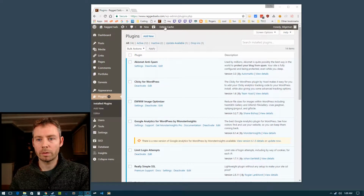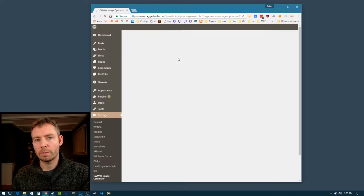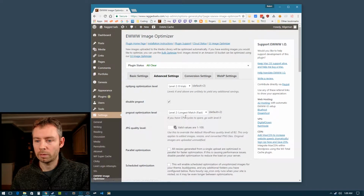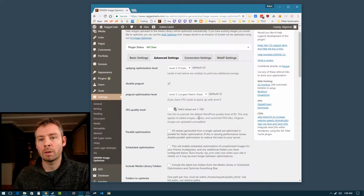Here's my plugins again for another blog of mine. I'm using this plugin here, EWWW Image Optimizer. Now what this will do is it'll compress your JPEG images and get them as small as possible. This is a pretty good plugin, and you can adjust these settings here, lossless compression, both for your JPEGs and your GIFs. And let's see if I do anything advanced here. You can pick your optimization levels, PNG. It's using a bit more advanced algorithms than you would get out of maybe Photoshop. Your JPEGs will get a little bit smaller. It can even go through all the images already uploaded into WordPress and optimize them after the fact.